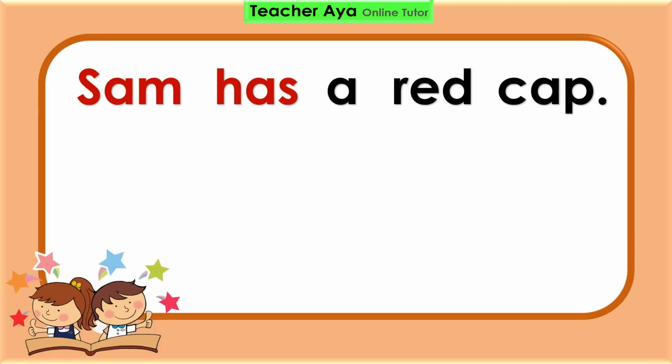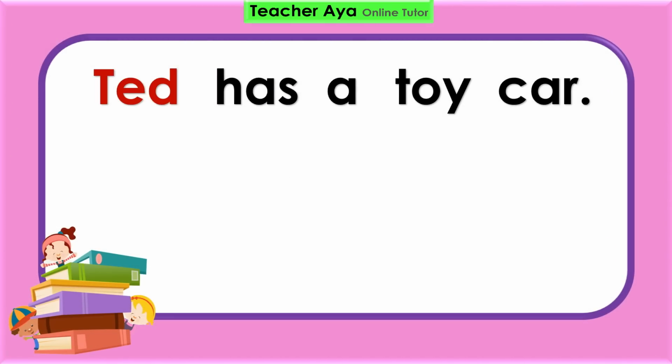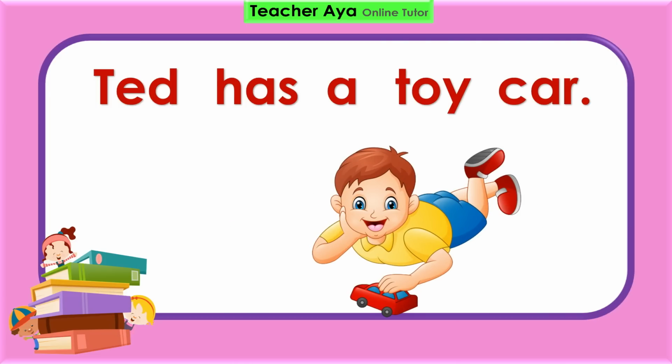Sam has a red cup. Again, Sam has a red cup. Your turn to read, children. Ted has a toy car. Again, Ted has a toy car. Your turn to read, children.